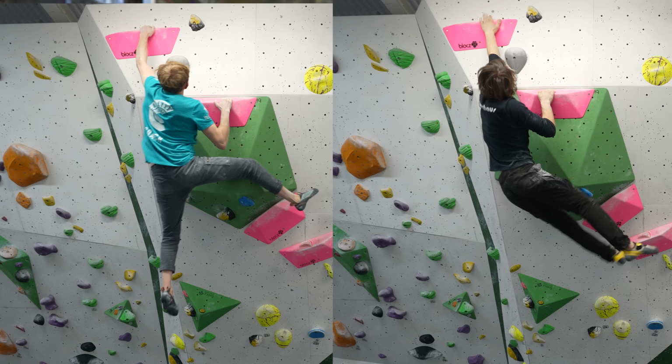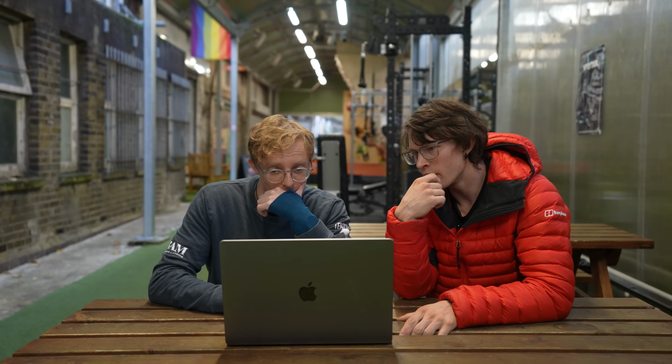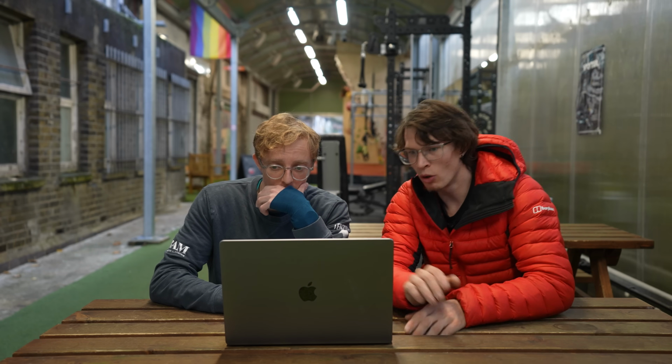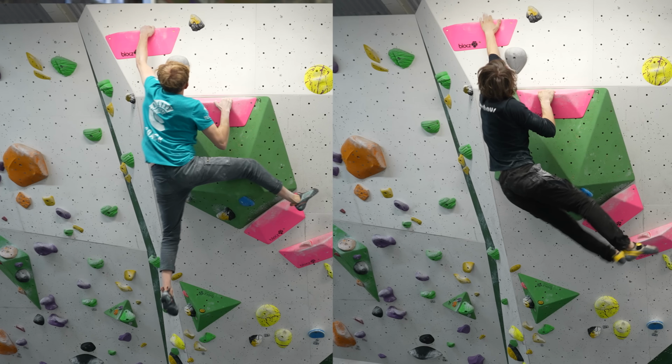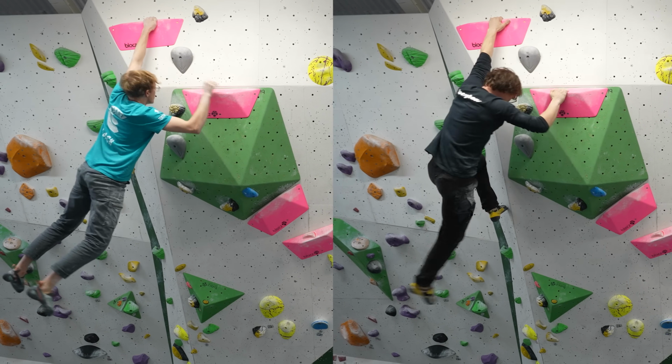I think one thing that's interesting here is if you have a look at your positioning versus mine, my centre of gravity is actually further rightwards than yours, which means that there's going to be a bit more of a pendulum when I reach the next hold. Yeah, you're right. So I wonder if I swing more when we catch it. No, that big swing that you take afterwards. Yeah. Whereas it's much gentler when I swing out.